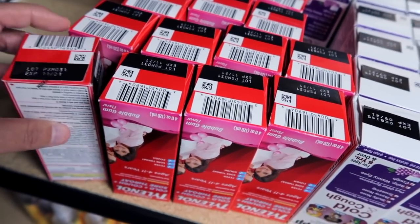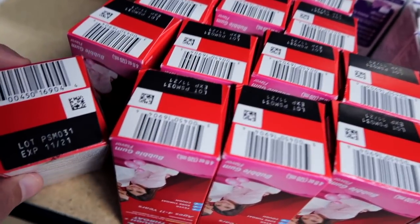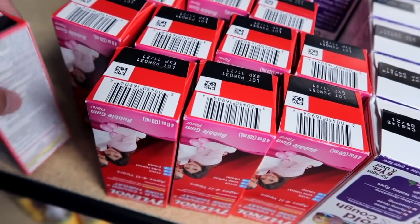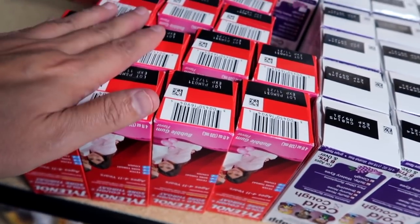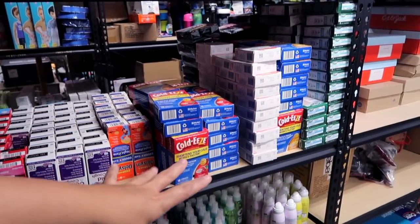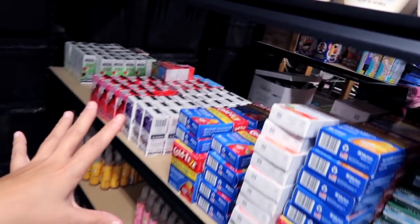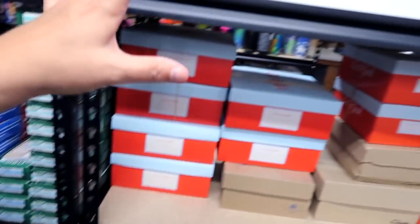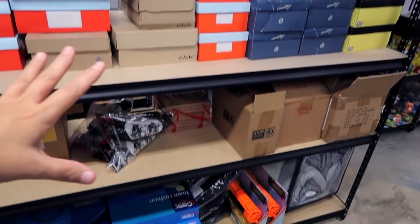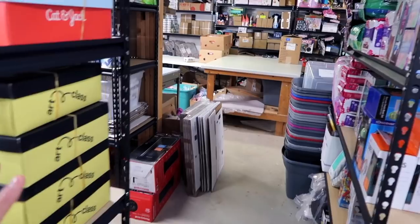We store things like the cold medicine in bulk open on the shelf upside down so that we can easily look and see what the expiration dates are after the item sells. We can make sure we're grabbing the correct dates. Open bulk face creams, things like throat lozenges. This shelf holds primarily the health and beauty kind of stuff, and this shelf holds more of the things like the shoes or general merchandise that's big and bulky.